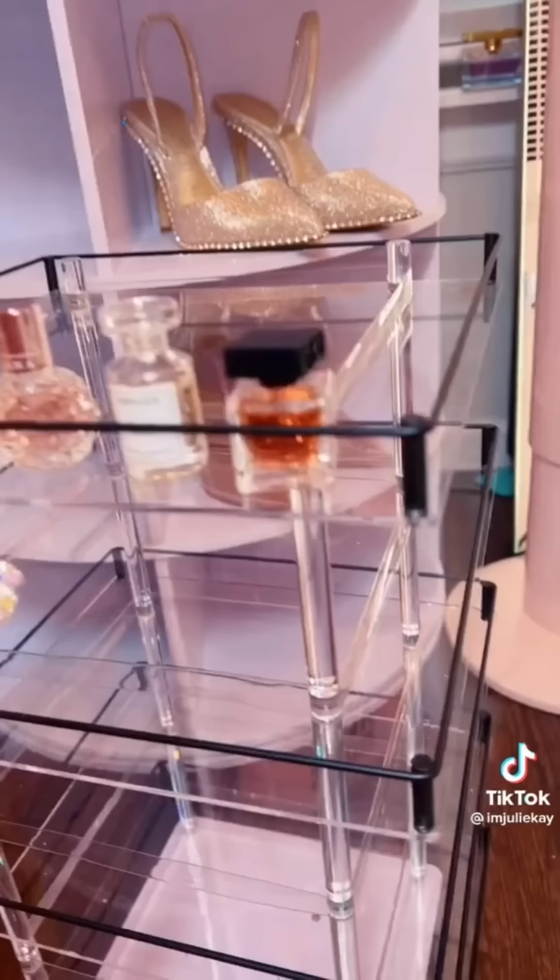Y'all know I have bought so many organizers for my mini perfume. I finally found exactly what I needed. I stacked two of them so I had room to grow. Let's see how it looks.